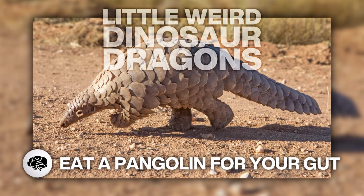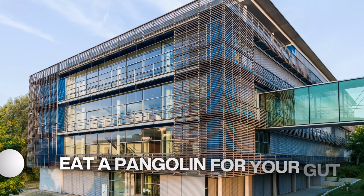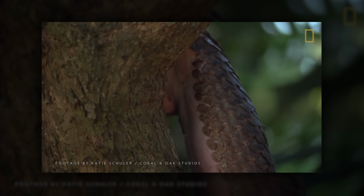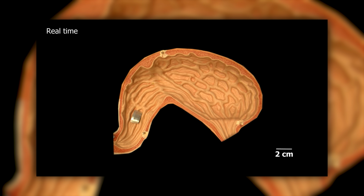Pangolins are little weird dinosaur dragons covered in protective scales, so put one in your gut. A roboticist at the Max Planck Institute for Intelligent Systems was inspired by pangolin videos he watched on YouTube to create a tiny medical robot that can curl up to fit inside a pill.